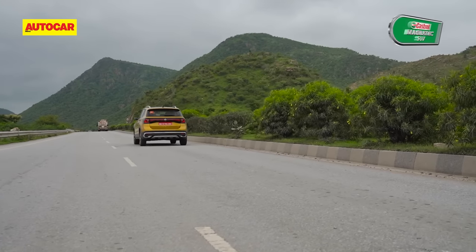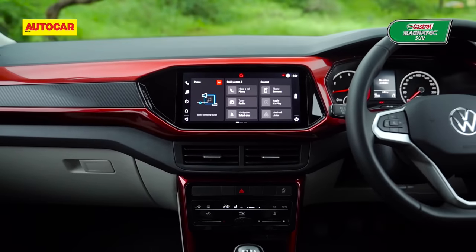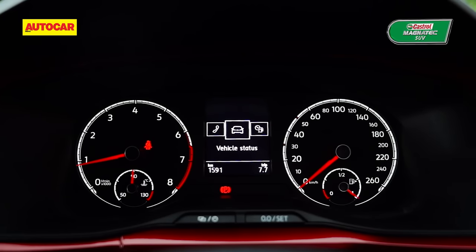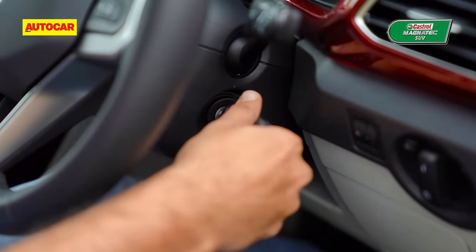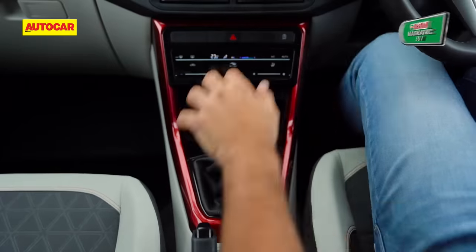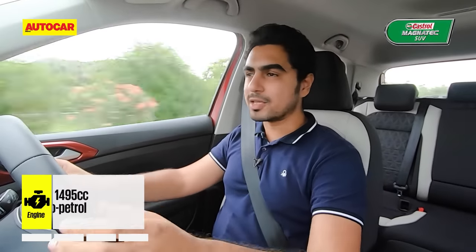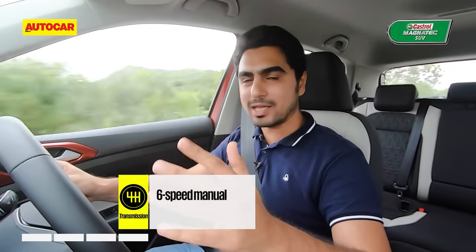Now that you know how the GT automatic is to drive, time to check out the GT manual. Step into the manual after the automatic and it feels a lot more old school. There are proper 3 pedals, analog dials, and you fire up the engine the old-fashioned way by twisting the key. Now I'm in the enthusiast choice, the 1.5-liter TSI with the 6-speed manual transmission. Right from the get-go, this car feels enthusiastic, energetic, and eager to make an impression.